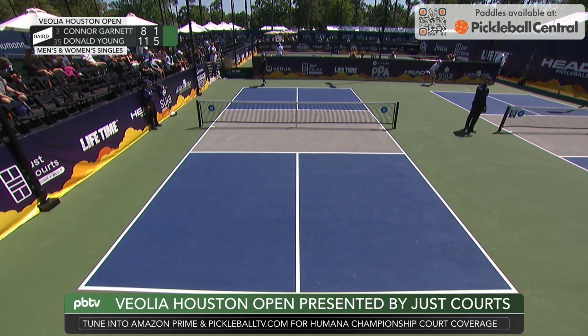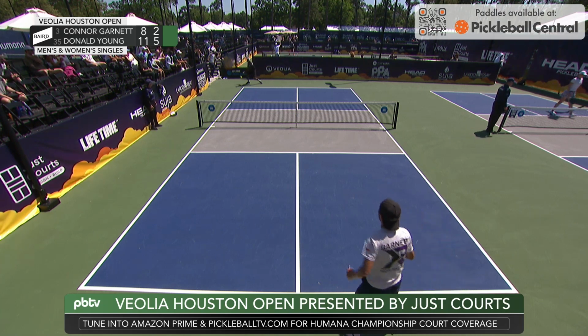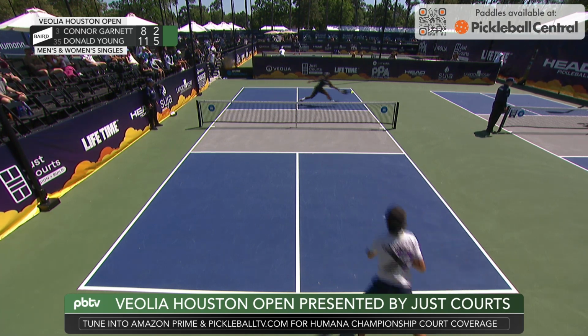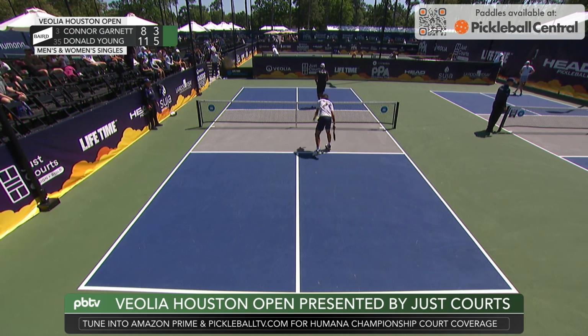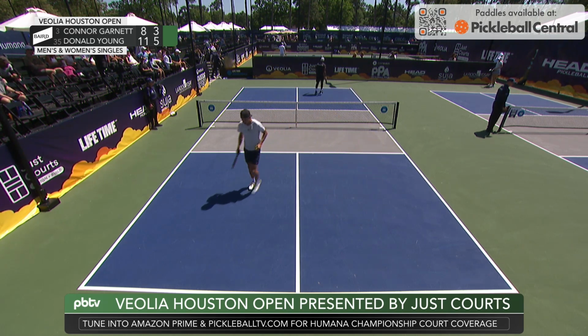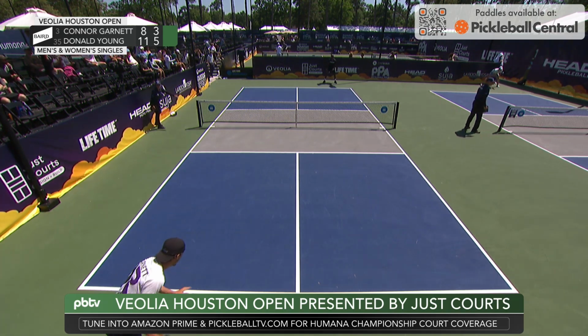What do you think Garnett's got to do to get back in this game? He's down 2-5. I would love to see him hit some more middle balls and see which wing Donald takes it on. Make him a little bit uncomfortable. Players who really love that forehand, if you hit the ball right up the middle, sometimes they can struggle to create space there.